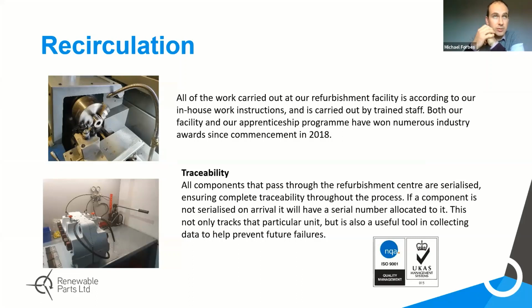So it might be that the technician has written down the site, the turbine number, what had failed or what they thought had failed. This all goes onto our system. If in the future we were to get a warranty claim for one of our refurbished parts, we can trace it right back and see which customer that came from in the first place and what the problem had been. Possibly start to spot failure trends and areas where improvements could be made.